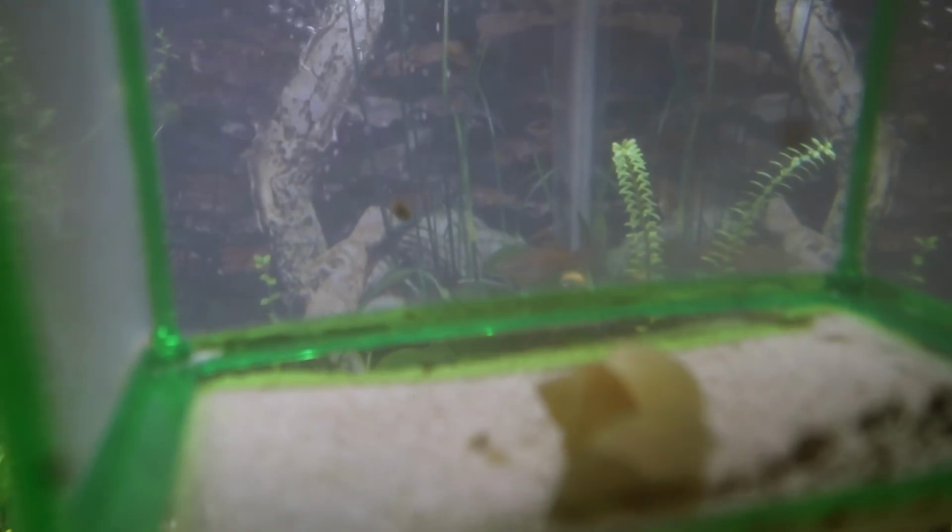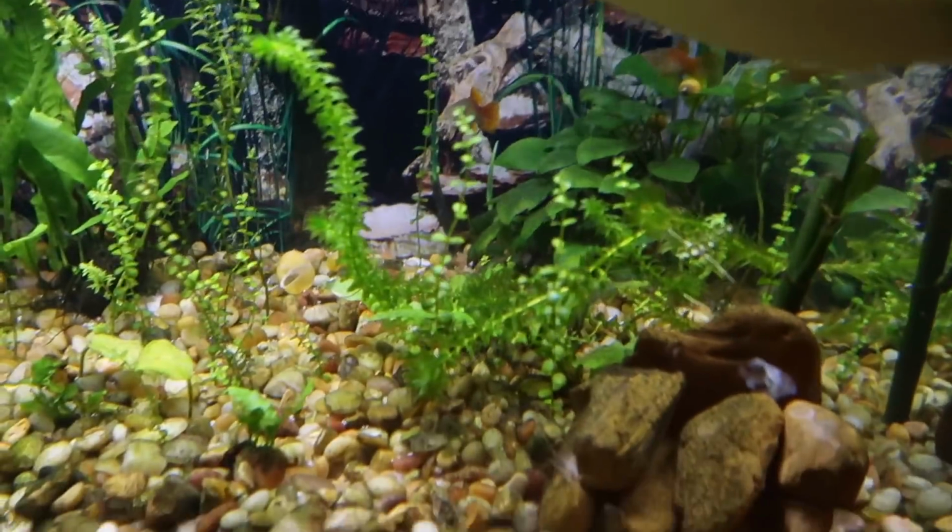Oh, these guys aren't livebearers. These are baby Cory catfish. Came from that aquarium over there, which we'll get to in a second.